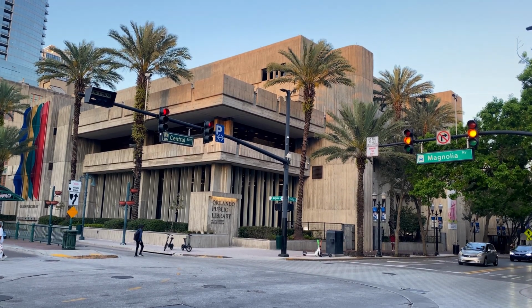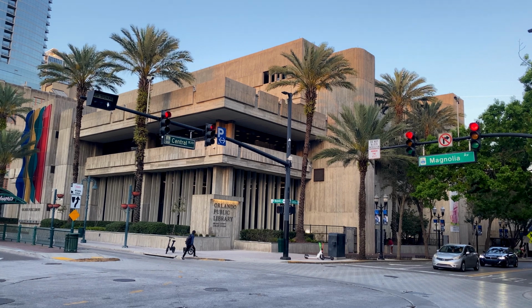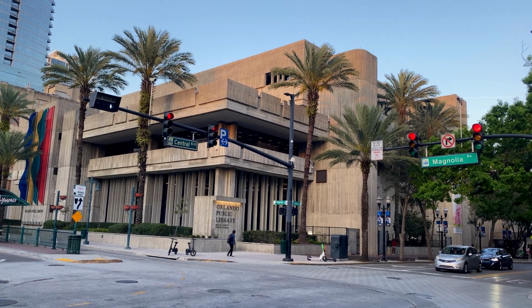Today, I'm visiting the Orlando Public Library, located right in the heart of downtown Orlando next to Lake Eola.